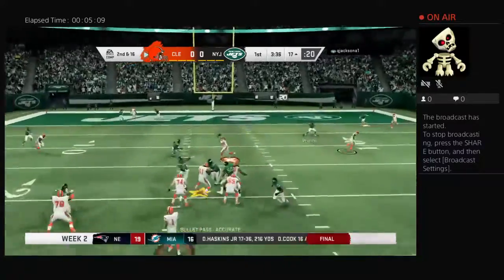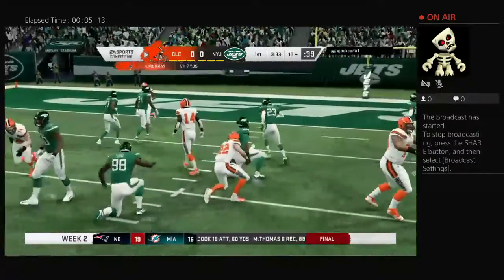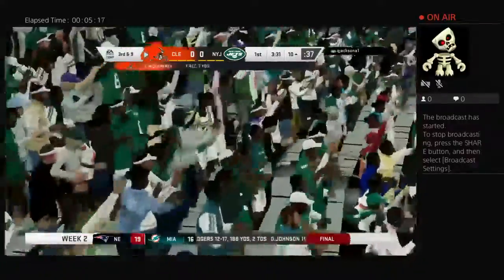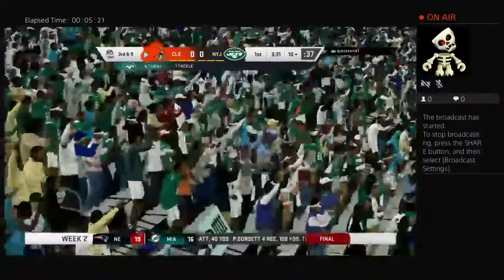Second down, Murray sets to throw. Gets this to his running back. It's Christian McCaffrey. And he'll get 7 yards from the 17 to the 10 before he's taken down. 7 yards on the play. And just like that, it's 3rd down.